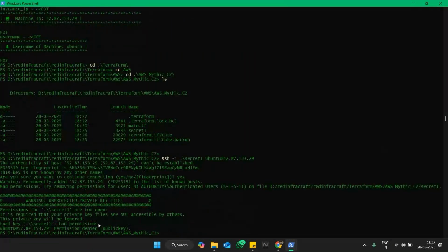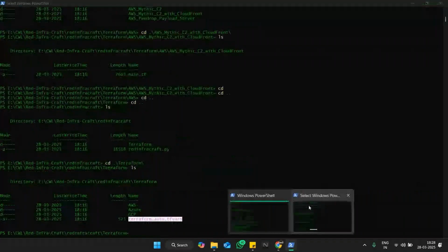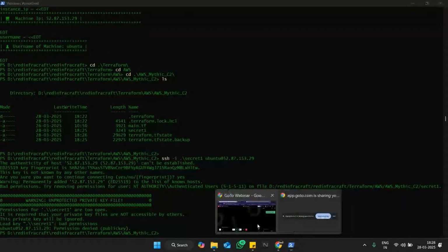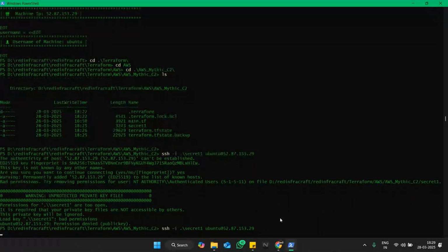Okay. So, permission denied. Guys, give me one minute as I'm using a Windows machine. The chmod command will not work. I have to reduce the permissions because too much permission has been given to this file. Let me quickly lower the permission of that file. Just a second. I have done that.